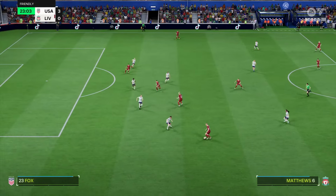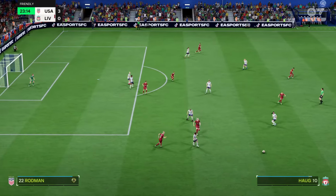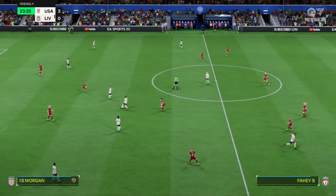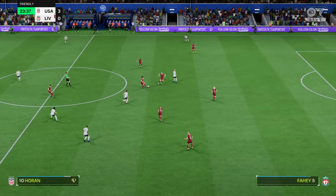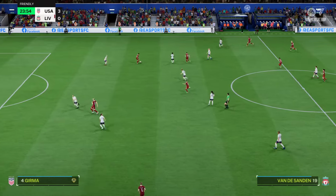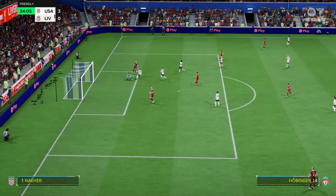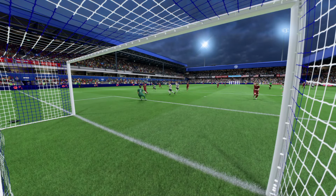Making good progress here. And that's a shame for them, nothing doing. Son it. Nicely played through. It's saved, magnificent from the keeper. Oh, that's a great save. It's so close to her. Her reactions are quick, and that's really good goalkeeping.